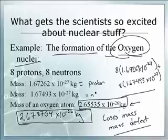What is the lost amount of mass? If you subtract these two numbers, 2.67804 minus 2.65535, we get 2.3354 times 10 to the negative 28. So you lose 2.3, whatever, times 10 to the minus 28 kilograms.